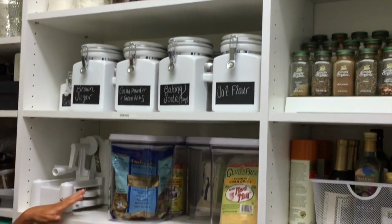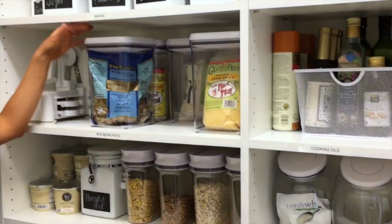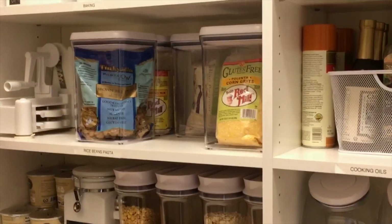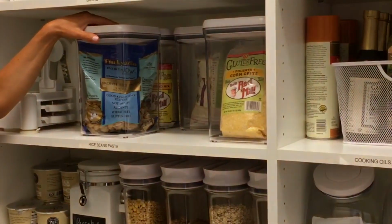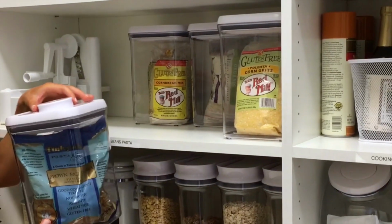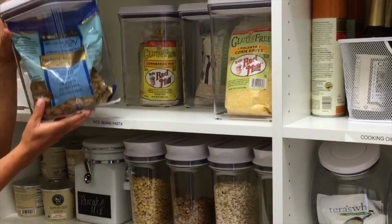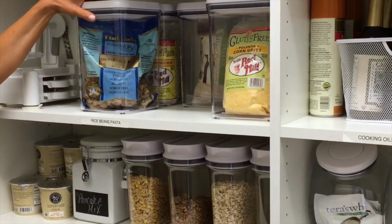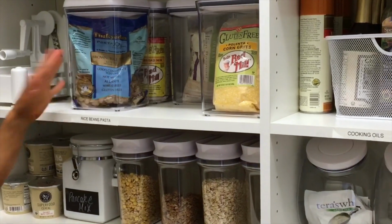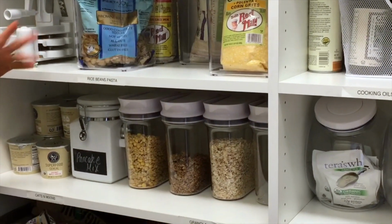And then here we have some rice, beans, and pasta, and she keeps these in individual containers. It's nice because once you open a bag of pasta, it sometimes sits in your pantry for a while. And these are the pop containers that keep it nice and fresh and sealed. And I love it because she uses brown rice pasta. She uses all really clean ingredients. So this is like my favorite pantry in the world.